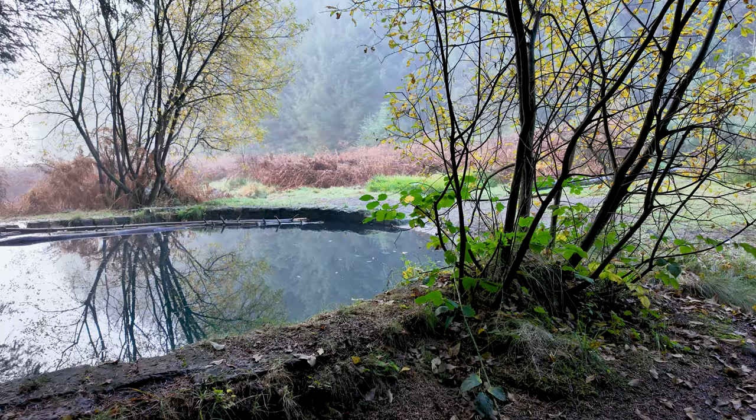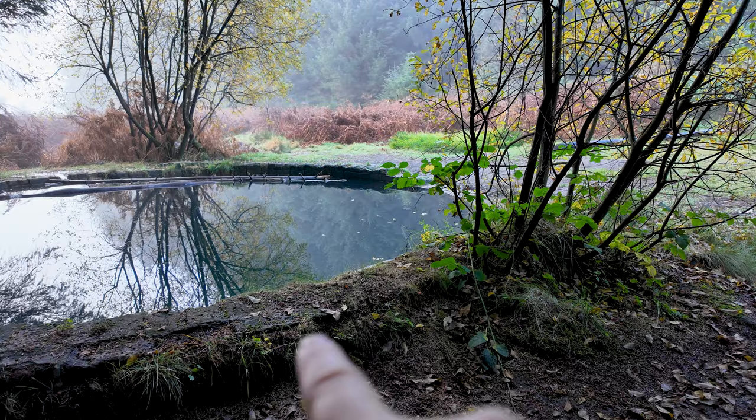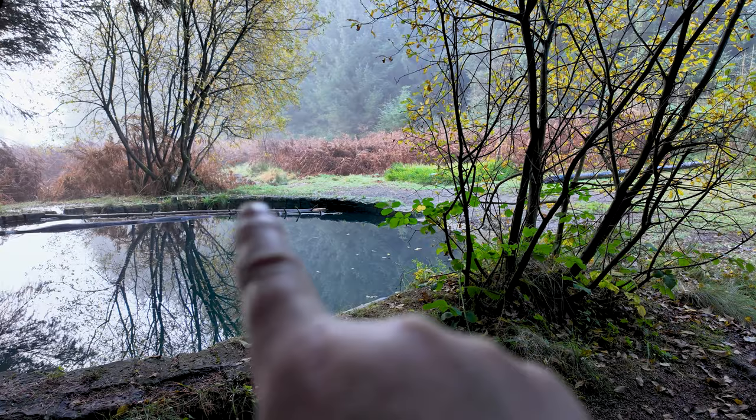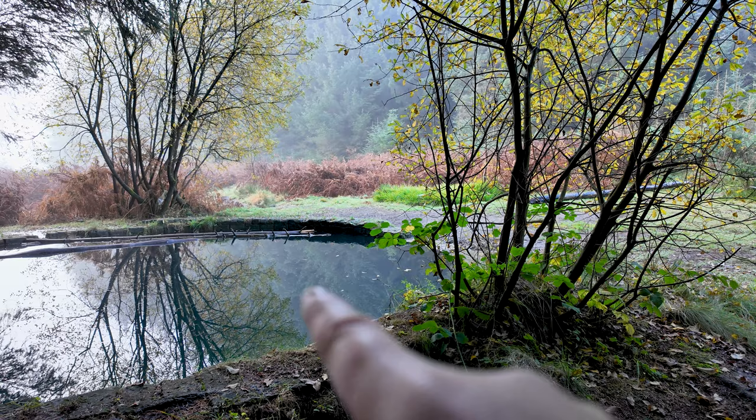Right, this is another slightly different viewpoint. I have included the arc of the retaining wall here. I'm focused on this tree. I'm including some of the brighter background and still working with this tree here and the contrast here between the red ferns, the misty blue background, and the very blue water, and then just a little line of green.